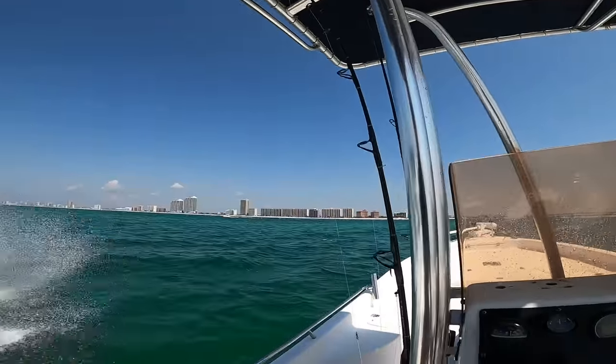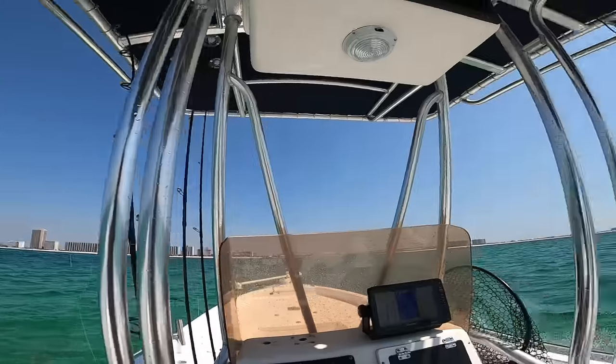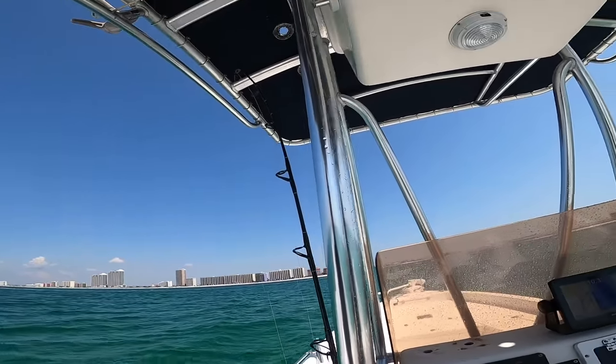Beautiful water today. Absolutely gorgeous. Looks like Destin. Look at that. Wow. We're coming in the pass, so I'm going to focus on that and I'll see y'all in a bit.